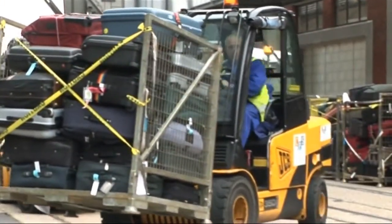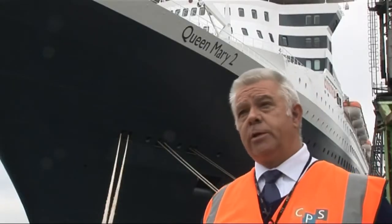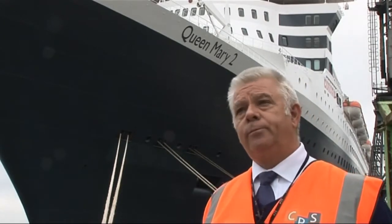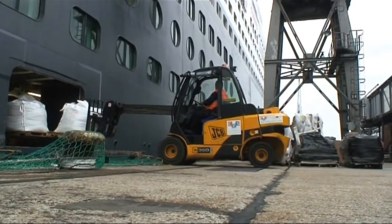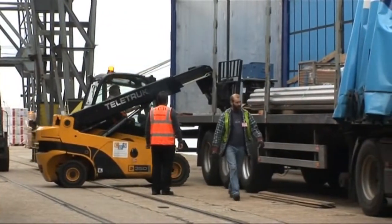We use the JCB fork for all our operations on loading cages on all the ships, on the Golden Princess, the Sea Princess. Most of the P&O ships now are cage operations, and we use JCBs to get them off there. We must have the reach, so the JCB Teletruk is the ideal fork for that. Because of the reach, it's 2.5 metres out. We unload lorries, a lot of lorries. We load them from one side and unload them.